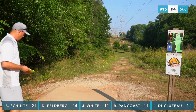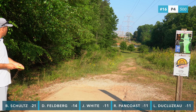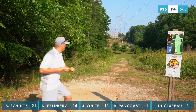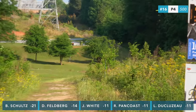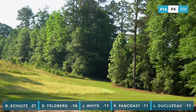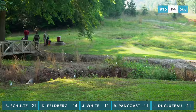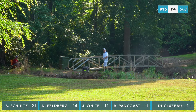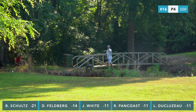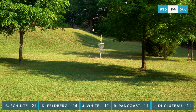And Lionel finished it off. Another lefty. He shapes it a big right to left, which is going to cause it to come out with a hard right finish. Almost makes the triangle in the creek, but OB. Lionel's approach is parked.